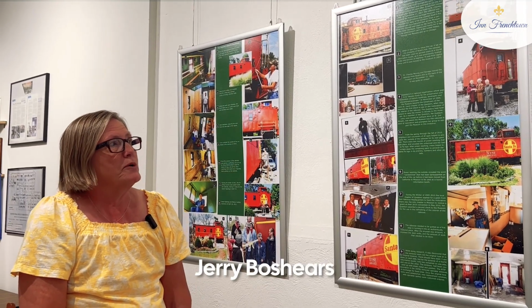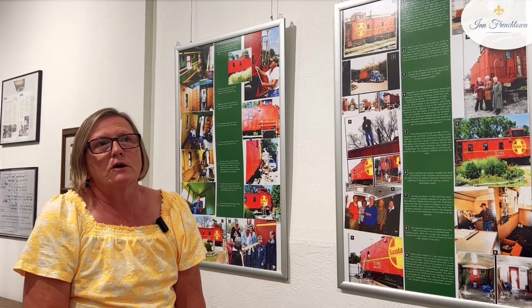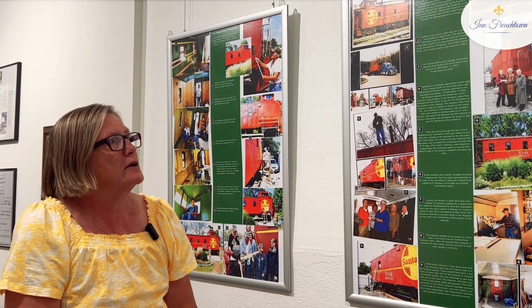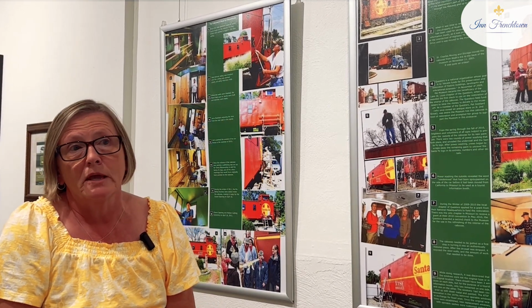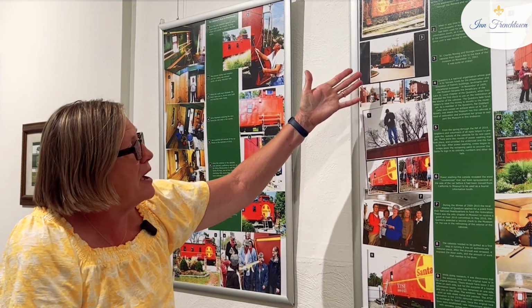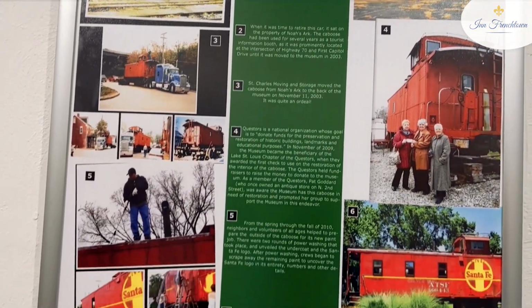And Jerry Bolshears, one of the founders of the Frenchtown Heritage Museum, is a train buff. He loves trains, and he wanted to know what was going to happen with the caboose. So it was negotiated with the owners of the caboose at the time and with the city that they were going to bring the caboose to Frenchtown and put it behind the museum. So they had to raise some power lines, they loaded it on a huge semi, and they brought the caboose from Noah's Ark up on 70 to the backyard of the museum.